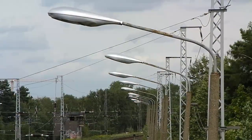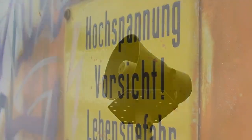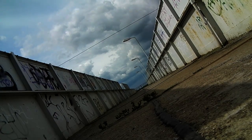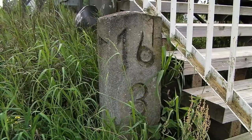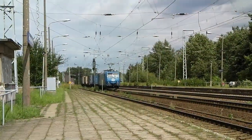The station building, the lamps, and even the platforms are still the same as they were in 1989, for instance, when the GDR collapsed. Filming isn't easy either. The walls of the footbridge are so high that you can't even look above them. But that all doesn't count, because this station is located at the Berlin Outer Ring, and that means massive freight traffic. But that's not even the best part.